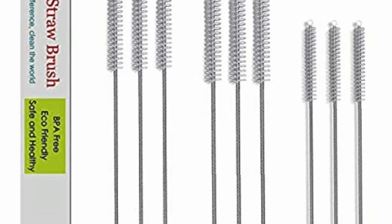So I got these straw cleaners because it was hard to clean the straws. I was literally just running water through them to clean them because I didn't really know how else to do it, until my boyfriend was drinking out of one of the straws and he got a big piece of gunk that came up and I felt really bad. So I got these straw cleaners and now we pipe clean them out. You could probably just buy pipe cleaners at Hobby Lobby or something, but those are on a metal stick and it makes it a little bit easier.